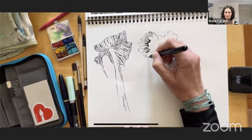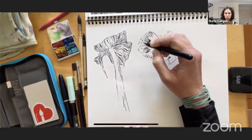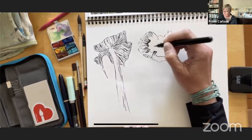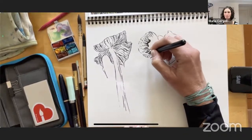Yeah, one of my mantras is just make my darks dark. Those dark areas help the light ones pop and add that dimension. Yeah, absolutely. And brush pens are fantastic for that. And I find, yeah, go ahead.